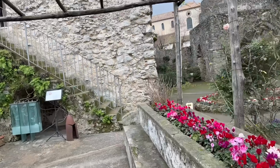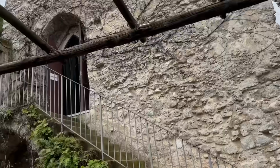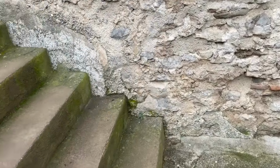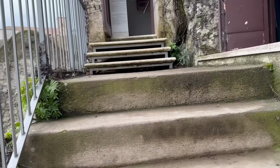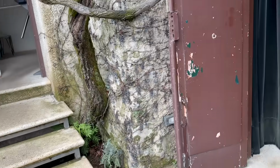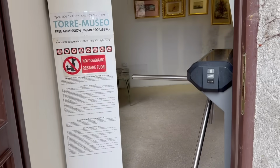Coming back outside, I can see that there's a walkway that goes up to this very ancient looking tower. So of course, I gotta go up and see what's up there. And that sound you hear in the background, it sounds like a hairdryer. That's a gardener blowing some debris. Okay, the entrance is this way. Hello.